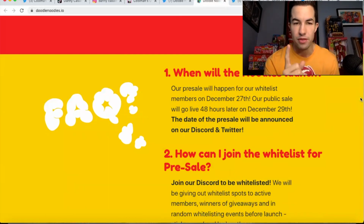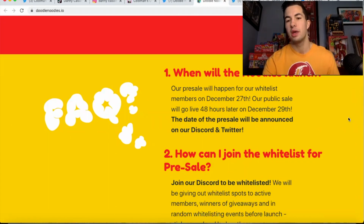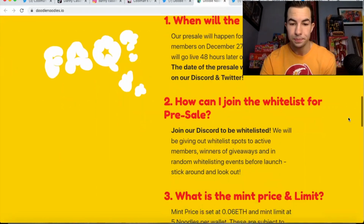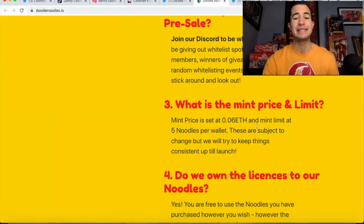December 27th, mint. For pre-sale, December 29th. So right after Christmas, you guys get your money from mom and dad and the grandparents, and maybe you'll get a Doodle Noodle. So definitely look out for the 0.06 ETH mint price. So again, a 2x is probably likely on this one.